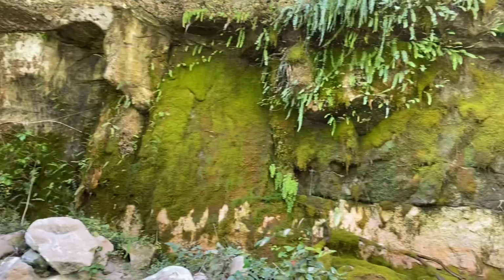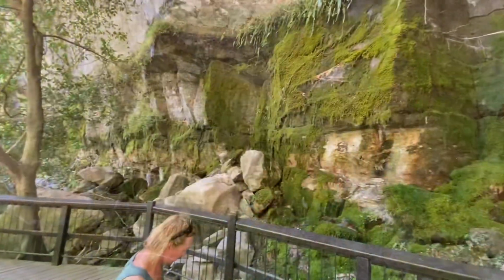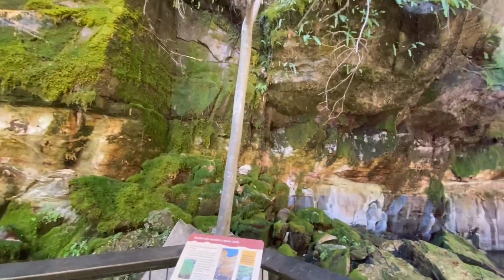This is the insanely rich and dripping and luscious moss garden. Lunch spot number 2. Mossy Gardens.